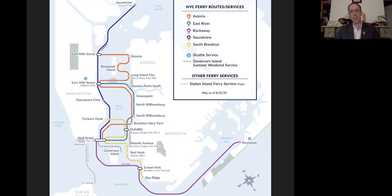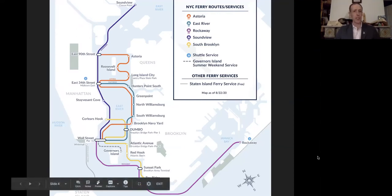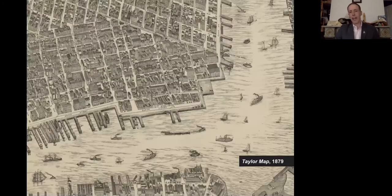This was the center of shipbuilding in New York from the 18th century through to the mid to late 19th century. Basically, when shipbuilding transitioned to steel, Corlears Hook never retooled for steel. A lot of that work ended up happening in Philadelphia. This was wooden ships built in Corlears Hook for well over 100 years.